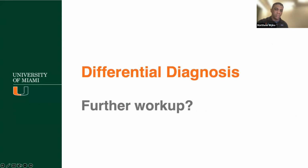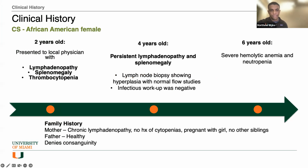In terms of differential diagnosis or further workup, what would anyone suggest at this point in time? And this is the summary. We have a few answers here. Any specific genetic mutations in ALPS? Anything else besides ALPS? HLH, CTLA-4 deficiency, STAT3, LRBA. What type of workup would you like to do? Kate says FAS, PIK3CD, SOX-S1, SYK. Perfect, great. Okay, so we have a broad differential here. We have a lot of ALPS, APDS. Great. Matthew, you'd like to move on?